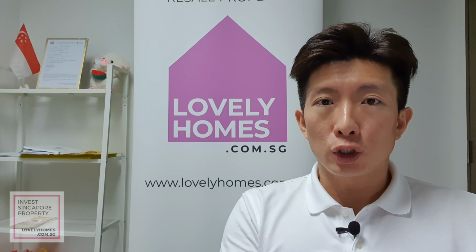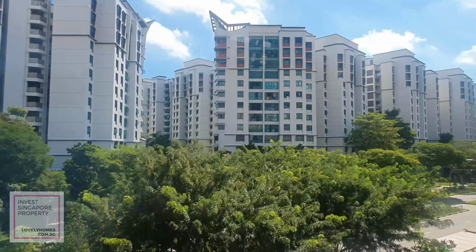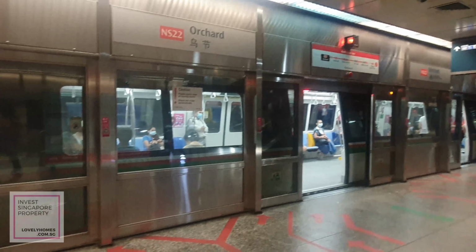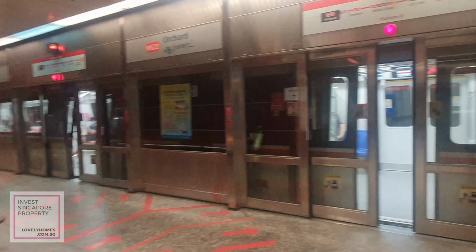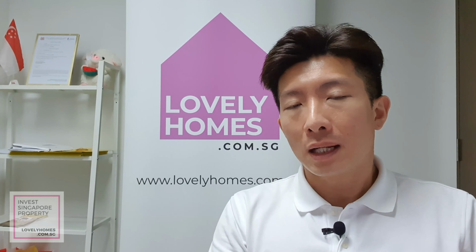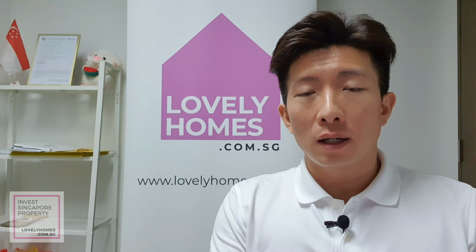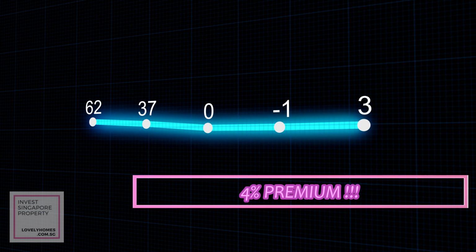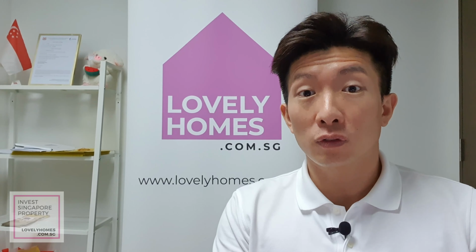And what MRT interchanges provide is a higher level of connectivity, especially those that are and will be having 3 intersecting lines. With this higher connectivity means lesser commuting time. Condos with proximity to these interchanges will be much more favored by tenants. There was also a study done by the National University of Singapore. Properties that are near to MRT interchanges have an additional 4% premium over properties that are near to singular MRT stations. I have pasted the link for this study below if you'd like to find out more.